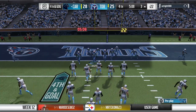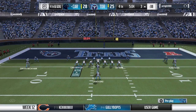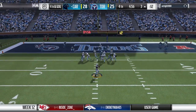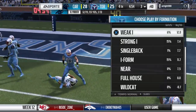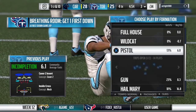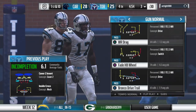Here we go, a big play in a tight game late. They're going on 4th and goal. Out of the gun, they'll look to throw. And no, it's incomplete. They're turned away on 4th and goal. And the result, instead of a chip shot to tie, they turn the ball over on downs. Out come the Titans now.